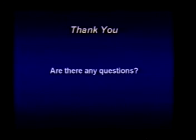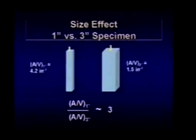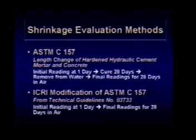Yes? Please review your curing method. What are the characteristics of the magnesium phosphate that causes it to reduce shrinkage?